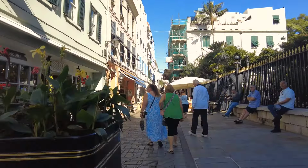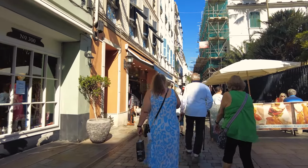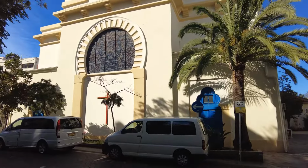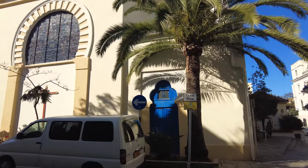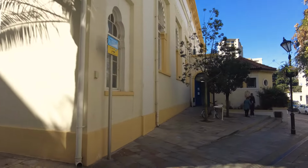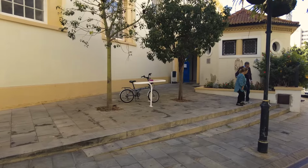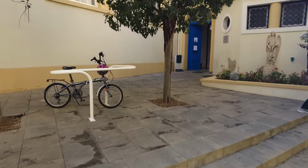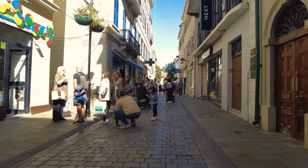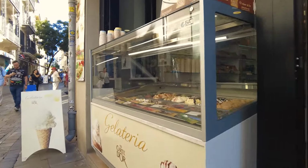The main high street is always bustling with tourists and is lined by many modern shops, with a few traditional shops thrown in. Just off the high street is the Cathedral of the Holy Trinity, which rather strangely was being used for a craft fair when we went. There are plenty of treats to be had on your walk down the high street.